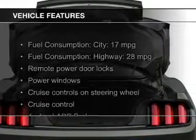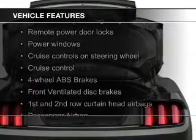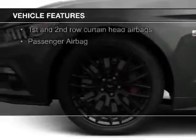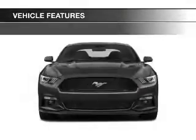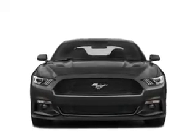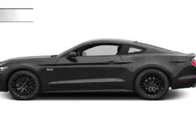The features include hill start assist, electric trunk, push button start, Bluetooth connectivity, Ford Sync voice activation, digital audio input, and auxiliary input, steering wheel controls, aluminum rims, auto dimming mirrors.